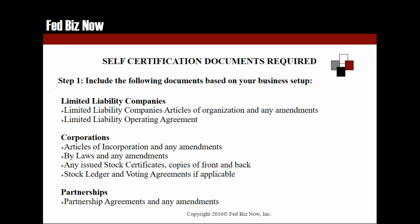Then you need your corporate paperwork. If you are a limited liability company, then you need your articles of organization and any amendments, and you must have an operating agreement. If you do not have an operating agreement, either go to LegalZoom or one of those places, or download a sample copy and create an operating agreement. You can use a template one. It doesn't have to be anything serious where you go to your lawyer to pay thousands of dollars to do it at this time.